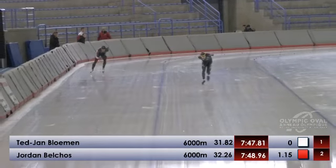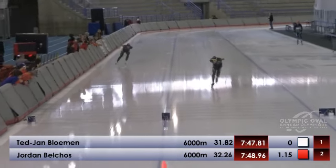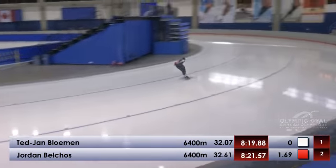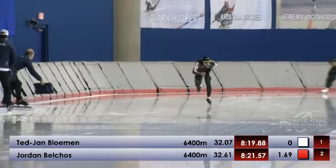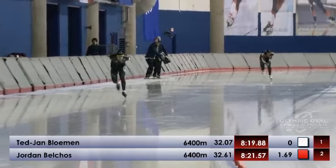The 10K is the most aerobic race in speed skating. 32.0 for Blumen. That's his first 32. 32.61 for Belchos, with 9 laps remaining.